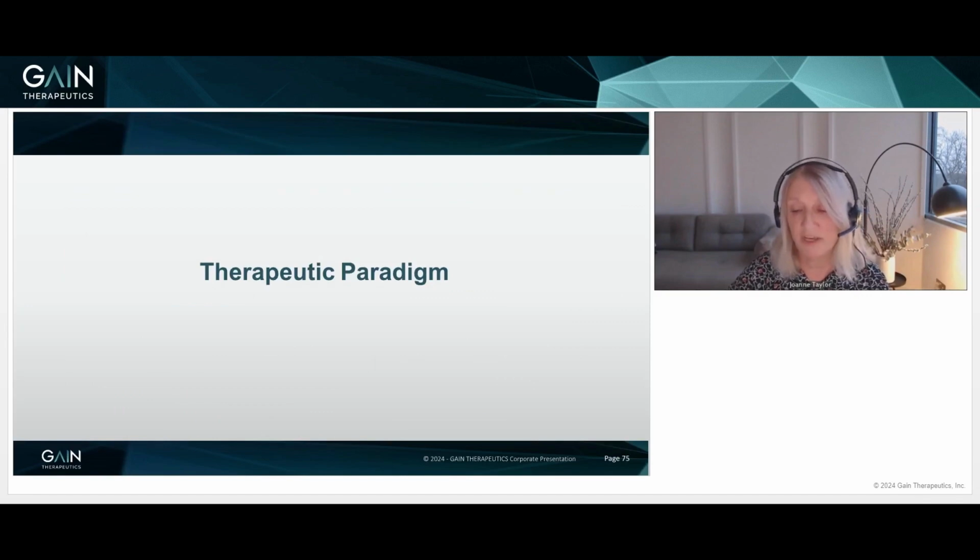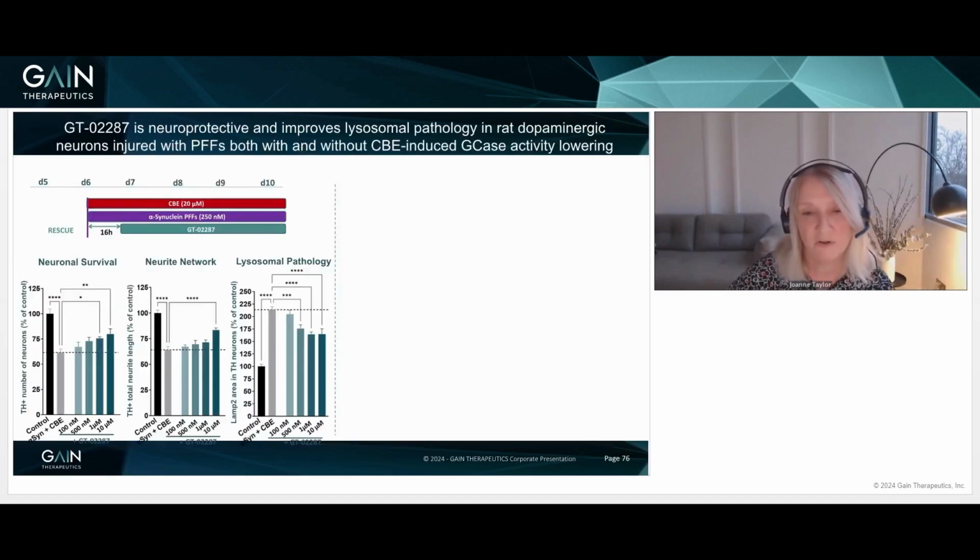Now, the experiment that I just described to you was actually done by giving our compound at the same time when we introduced the toxic insult. So the really important thing to know is: does our molecule work when the disease process is already underway? So we wanted to take a look at this.